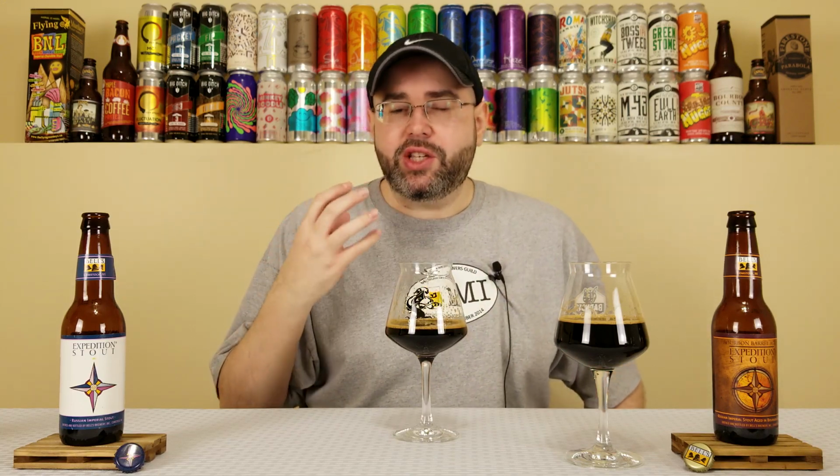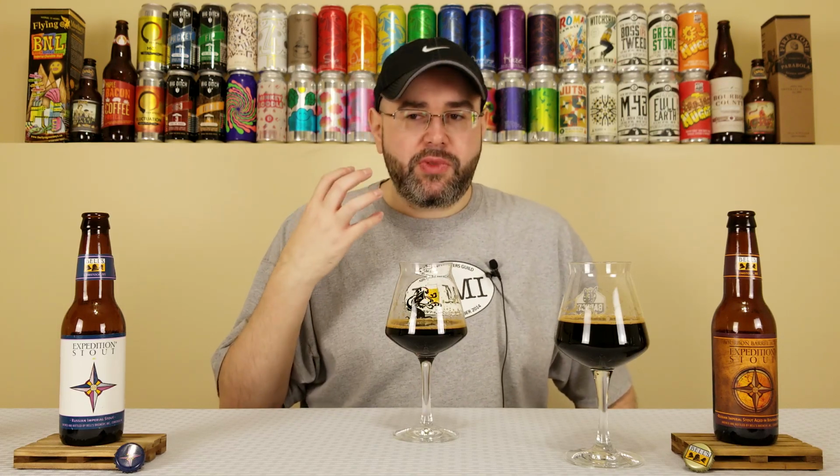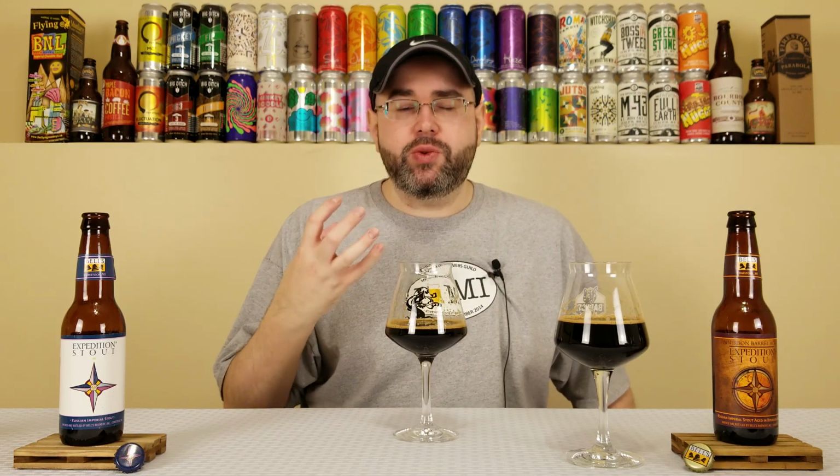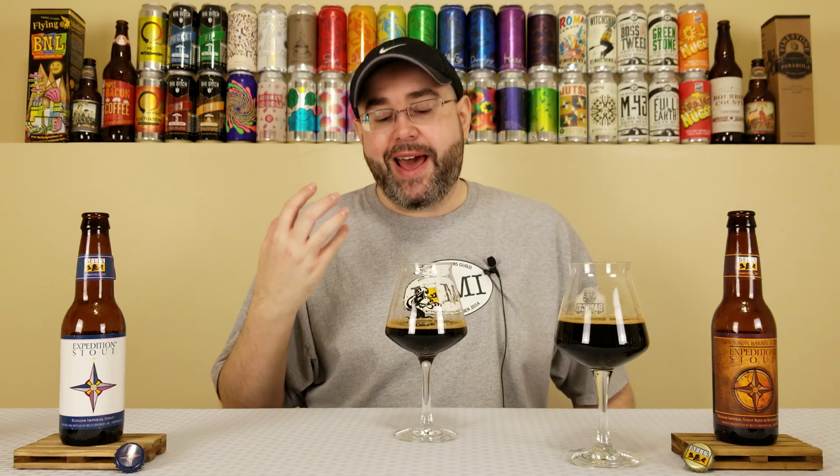So this, while it's sweet up front, on the finish, it finishes way more to the dry side, to kind of dry everything out, balance out that sweetness, makes it infinitely more drinkable. I wish there was a little less dryness to this beer. It is a bit too dry for me in general, but as is, this is beautiful.